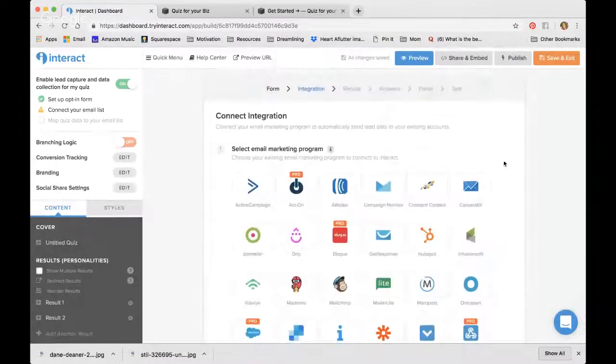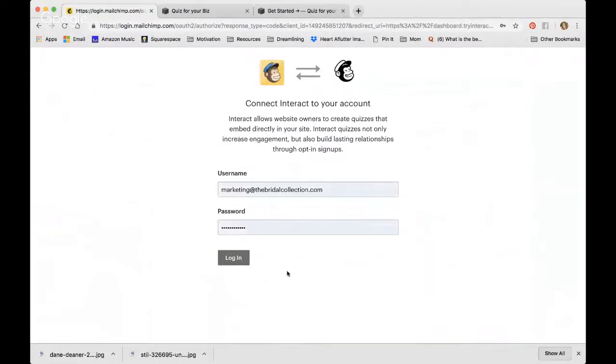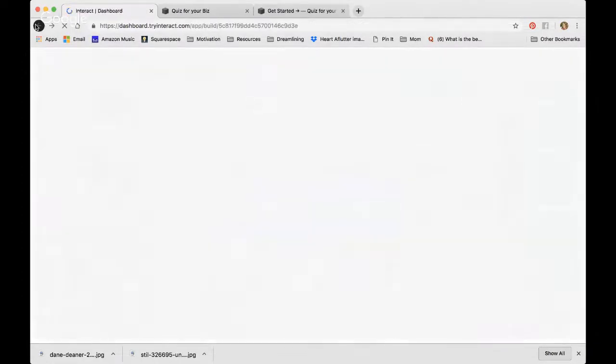And so that's all the different integrations. You would follow their to-dos. They've got a lot of how-to videos for Interact, so I'm not going to drag you through all of that tech stuff. You just follow their directions, right? Like you would tell them MailChimp, you would log in, and then you would... Wow, that is simple. Right? Yeah, there's no API key or anything.